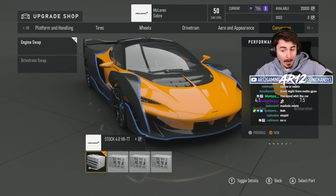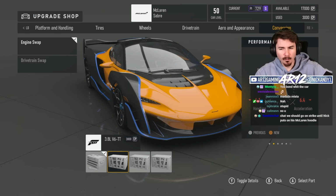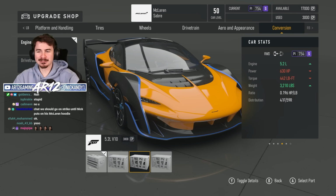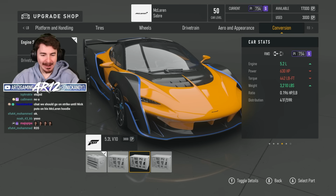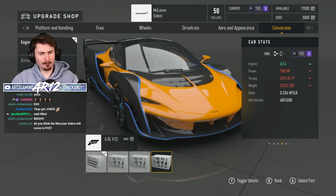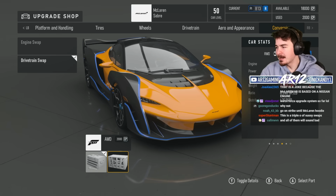So, we do actually have some engine swaps. We've got our 4-liter V8 twin turbo. We could swap in... What? Swap in a Nissan GTR engine? You could swap in an Audi R8 engine and a 6.5-liter V12? Why? I think I'll pass on those. We could also make it all-wheel drive, which would make it much worse.